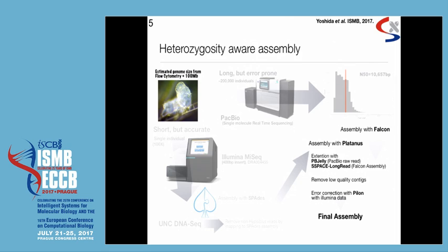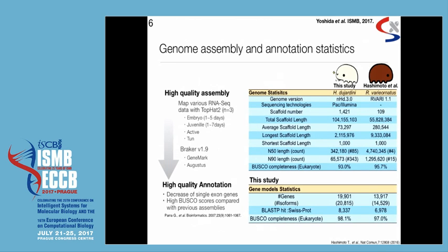And after error correction with Pilon, we obtained the final assembly, which is 104 megabases, which is very, very close to the genome size estimated from previous flow cytometry experiments. And our genome has far higher genome metrics compared to previous Hypsibius assemblies, with N50 length about 342 kilobases and longest scaffold at 2.1 megabases. And the Ramazzottius genome, the one reported in 2016, has similarly high metrics.